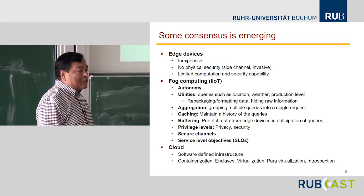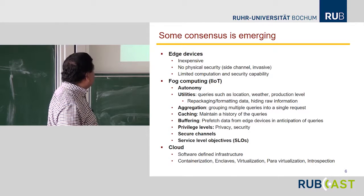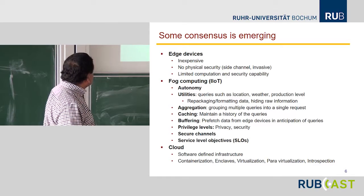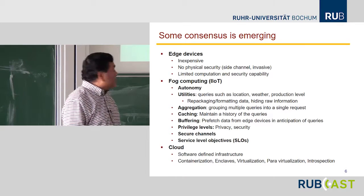The other functions that they're going to provide are utilities. I mentioned some of them, such as providing with location, weather, production level, etc. in a factory. It involves repackaging and reformatting the data and hiding the raw information.